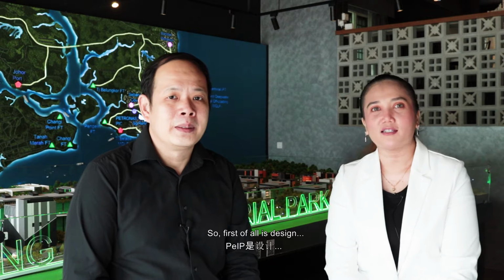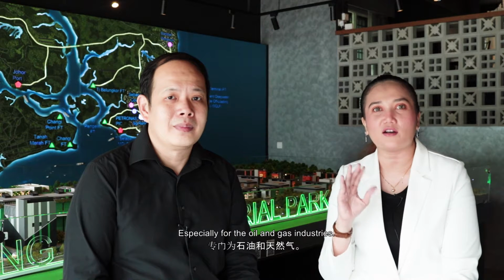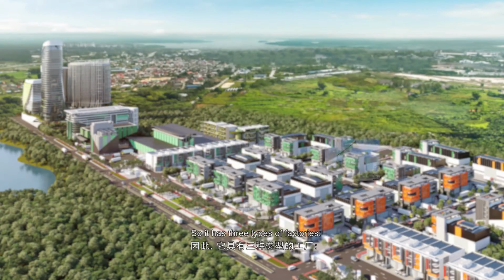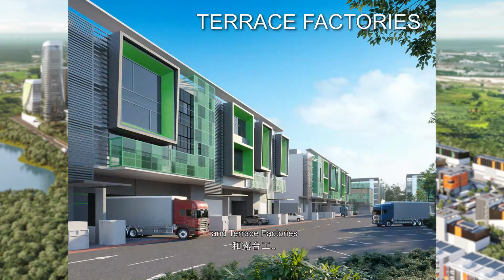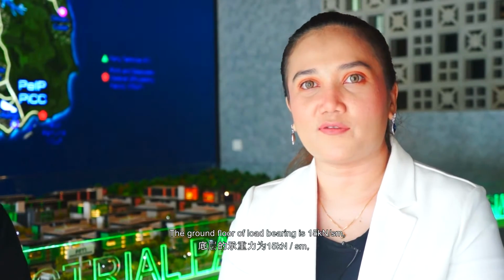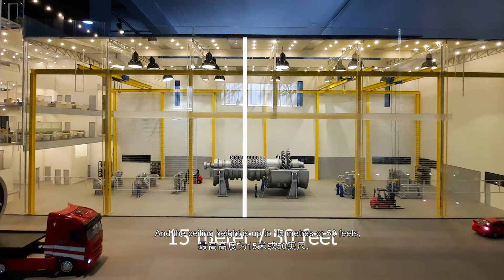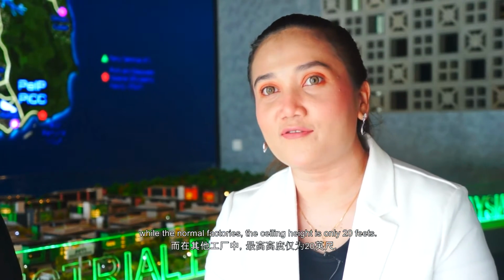So first of all, PeIP is a customized design especially for the oil and gas industry. It has three types of factory: detached, semi-detached and terrace factories. The ground floor load bearing is 50 kN and the ceiling height is up to 15 meters or 50 feet, while the normal factory's ceiling height is only 20 feet.